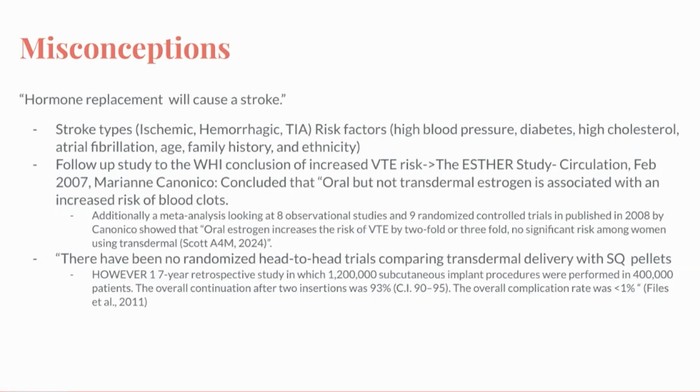Hormone replacement will cause a stroke. This is a near and dear topic to my heart, as I used to work in neurocritical care and took care of a lot of stroke patients. They all occurred for different reasons. As a little educational tidbit, there are three different types of strokes: ischemic, hemorrhagic, or a TIA. Either tissue is dying for some reason, or there's bleeding where there shouldn't be. You could have an ischemic that turns into a hemorrhagic, but that's digging a little extra deep. Or you could have a TIA, which is a transient ischemic attack. These all can occur for different reasons and sometimes have a different etiology, but there are so many risk factors that go into this.